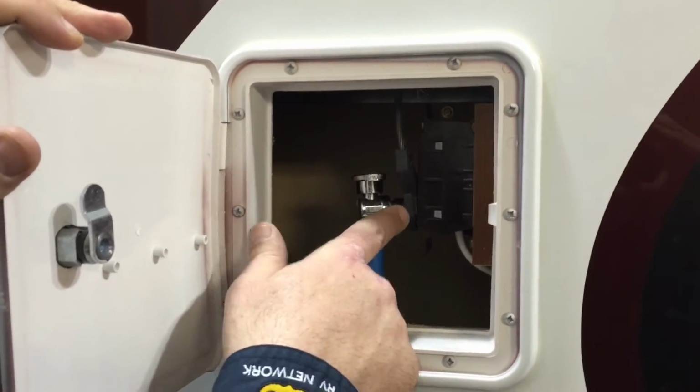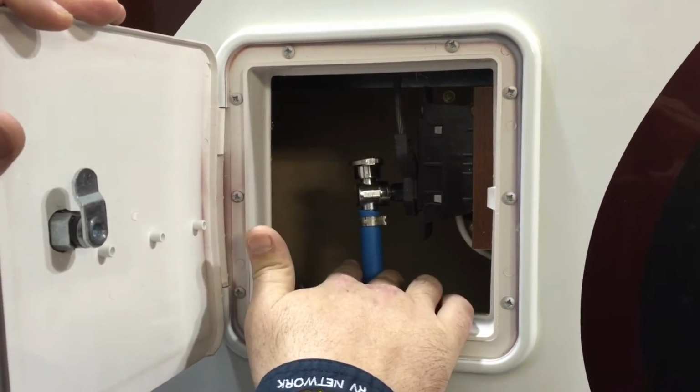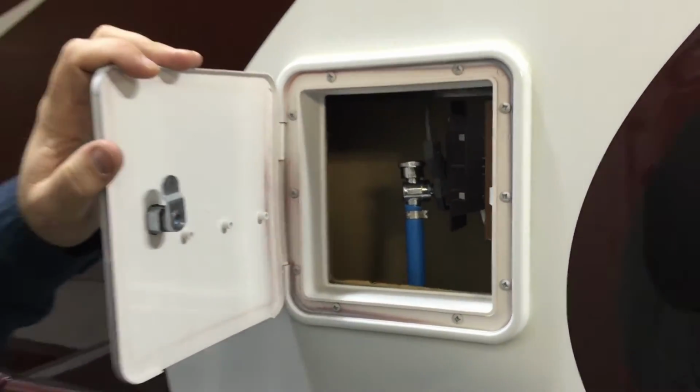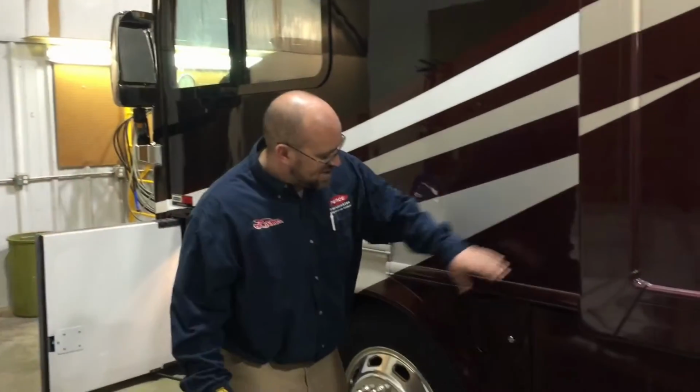We have a dedicated plug for your refrigerator, a cold water valve to feed your ice maker, so we could shut those things off and save hours and hours of labor, saving you a lot of money in the long run. Now we get to this section.